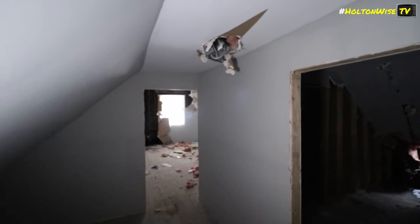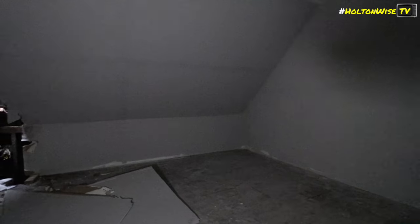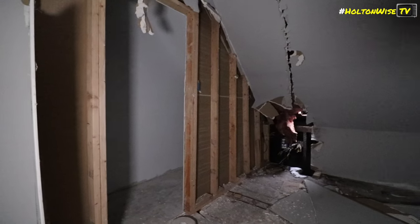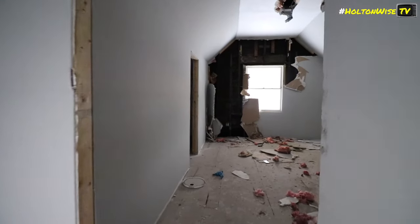Shit, it could have just been ceiling falling down. What the fuck is that? Ceiling do be falling in, bro.